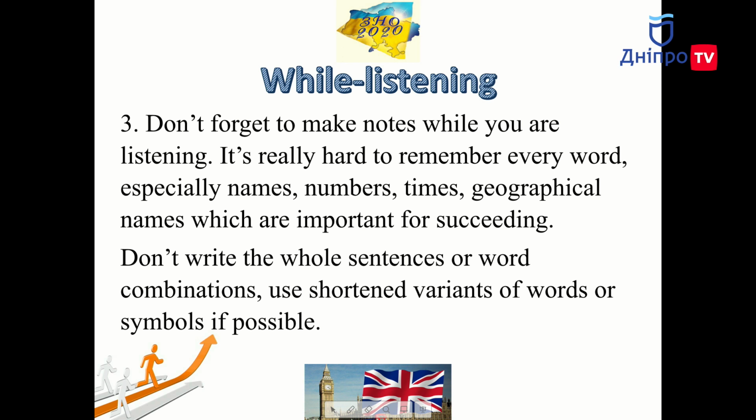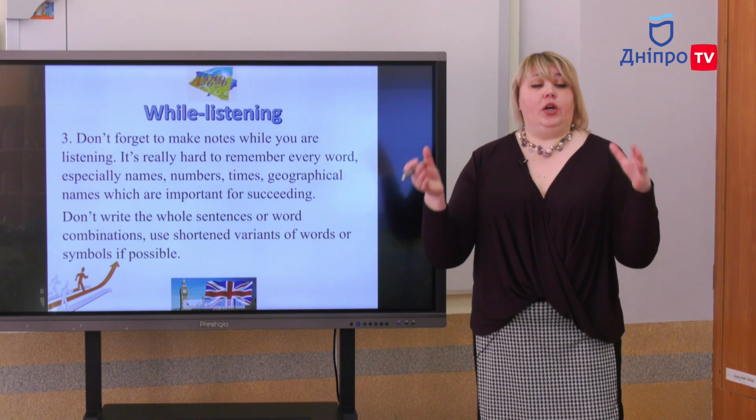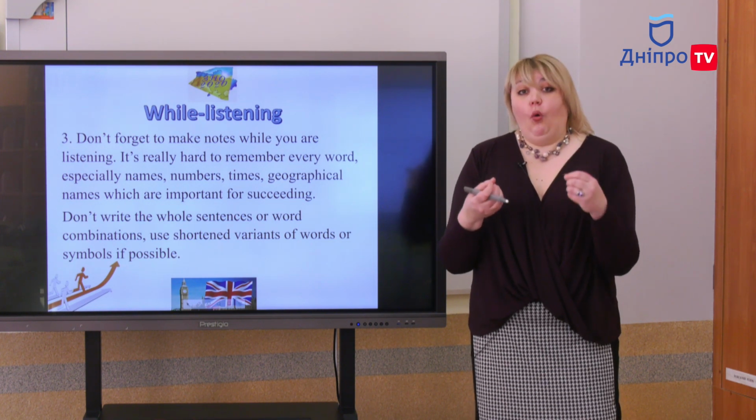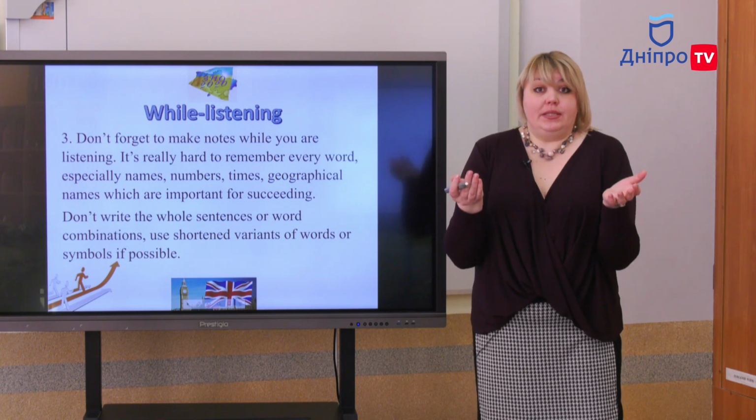Okay, next one. Don't forget to make notes while you are listening. It's really hard to remember every word in the recording, especially when we're talking about different names, numbers, names of geographical places, special words, maybe from science or environmental topics. So, don't write the whole sentence or the whole word combination. Try to use shortened forms of the verbs or use symbols if it's possible.